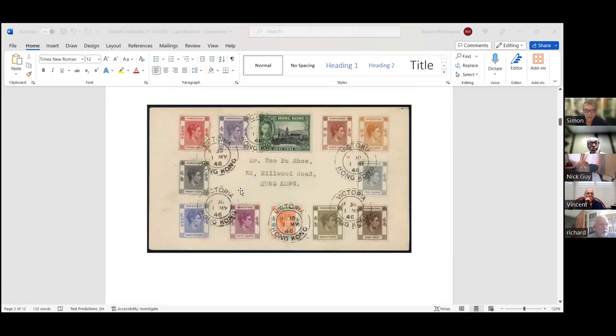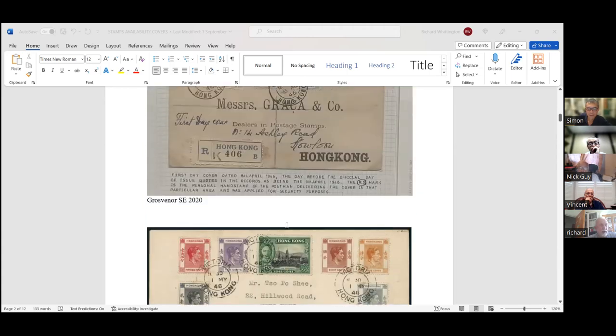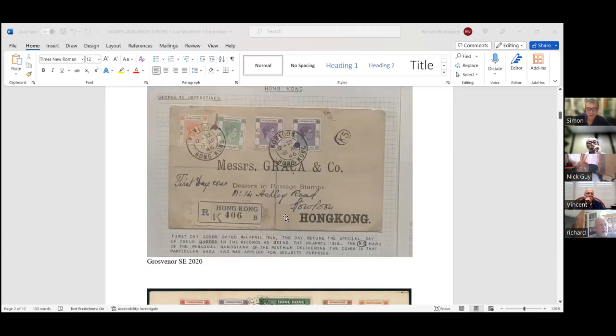If you want me, tell me to stop. And then this one, the 1st of May, the local one, no 5 cent. Green, that is. But it has basically the other ones, and it has the new $1, which first appeared, I think, 8th or 9th of April. And this is a first day cover. I was unable to organize a big enough mortgage to buy this one.